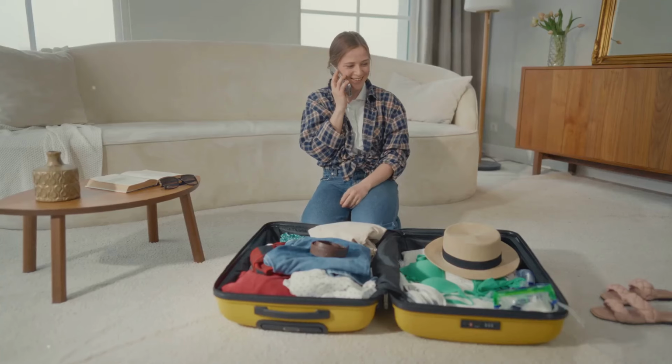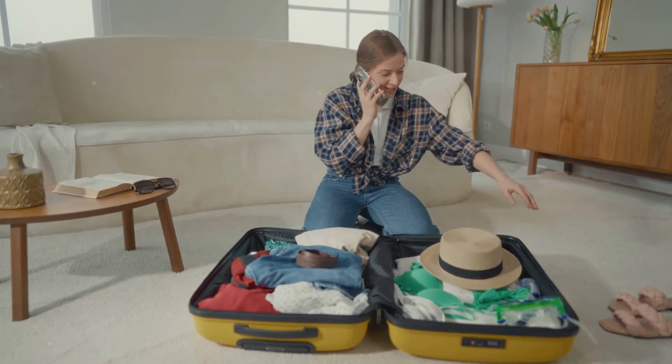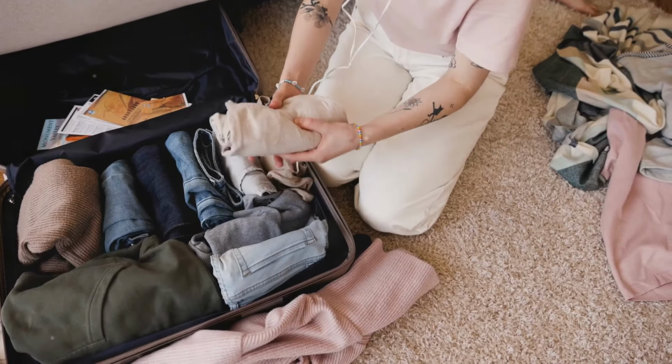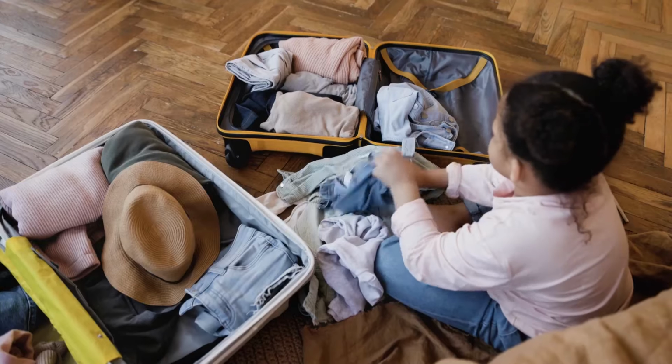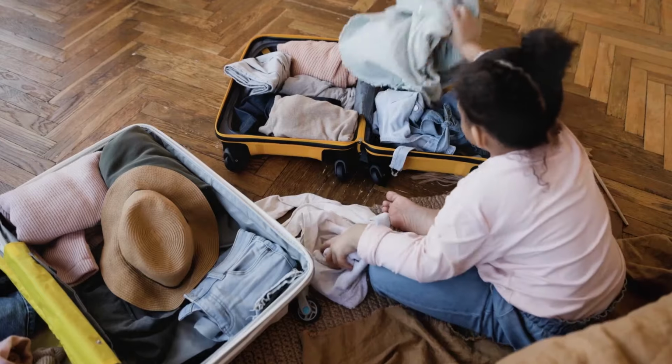Next, pack strategically. Choose versatile pieces that you can mix and match to create multiple outfits. Stick to neutral colors and essentials. Think lightweight tops, a few layers, and comfortable shoes. Planning your outfits in advance will prevent overpacking.